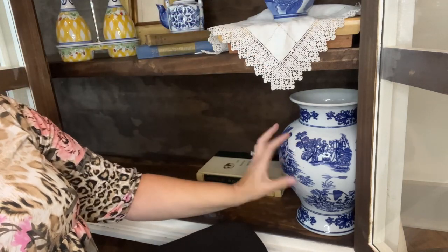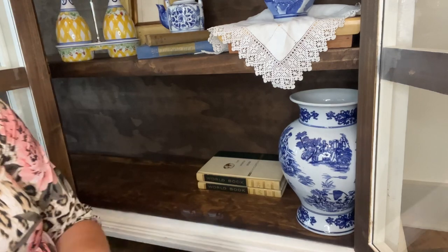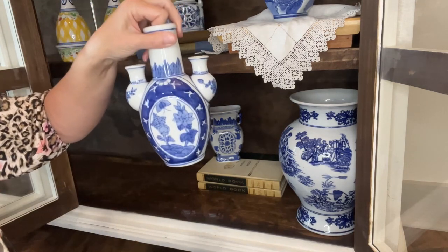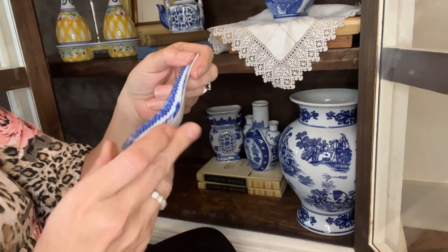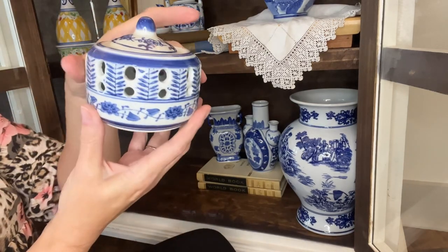I want to be able to see that. That's why I moved this up. So I have some more of this blue. This is another piece from that set that my mother-in-law told me about. This was from that set. This was actually my mom's. So I'm just gonna set that right there. This was a piece from that set.